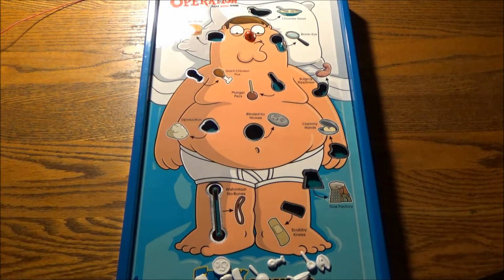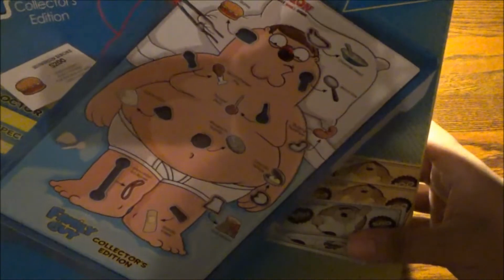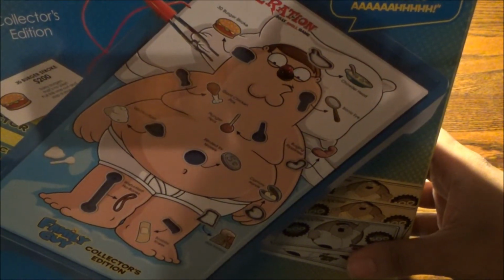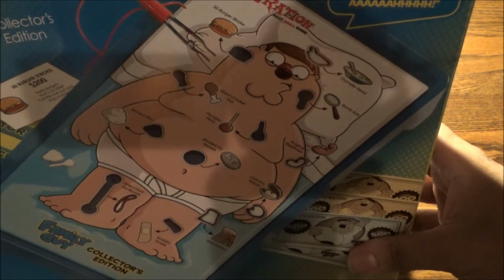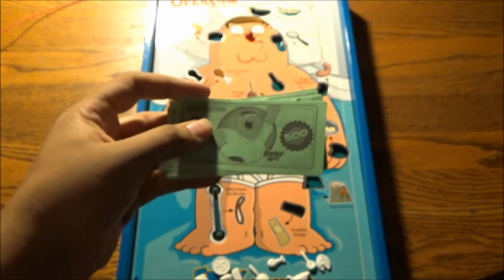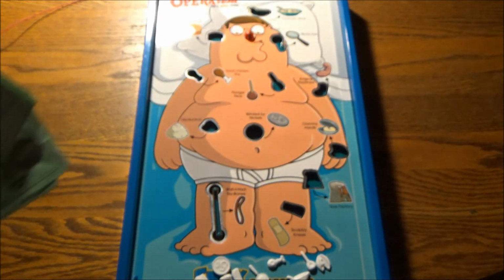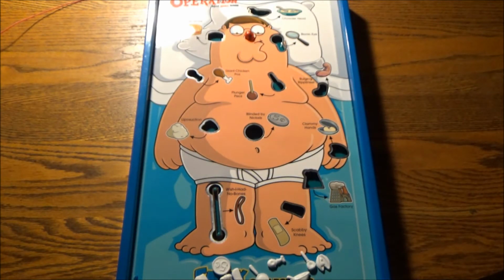You've probably seen Peter with all of his fun anatomy parts inside, or almost all of them. One more time here. Yeah, almost all of them. Maybe only one of them. Actually, a couple. Never mind. Anyway, these are your money papers, and they're multicolored. Oh, here's one of the specialist cards. We'll show those in a moment.